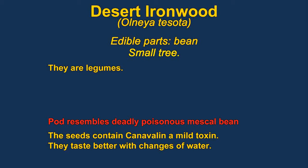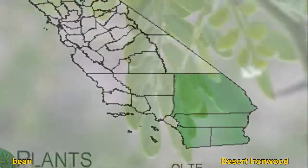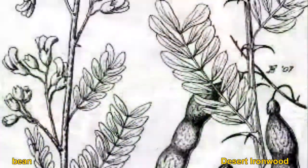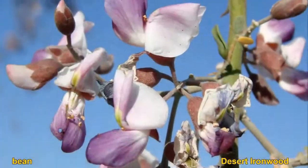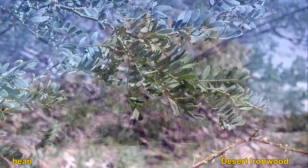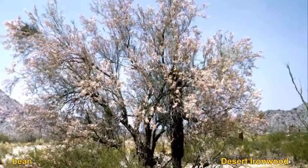Desert ironwood trees are members of the pea family. They can be found growing in very dry places. The plant has edible seeds. They are said to taste very similar to soybeans. The flavor is said to be improved if the water is changed after boiling. The wood is very hard. It's widely used in making knife handles. They somewhat resemble catclaw acacias.